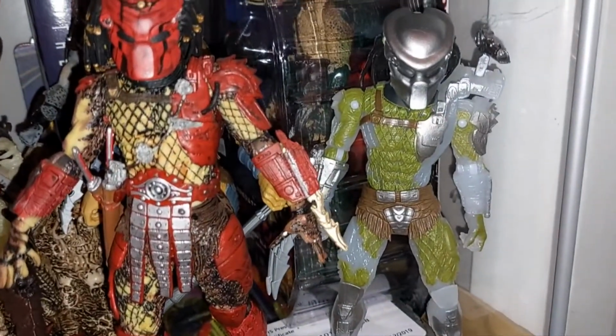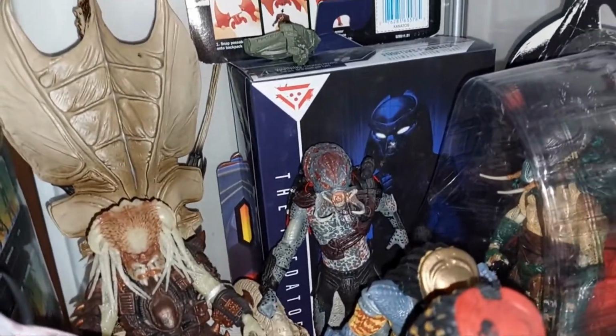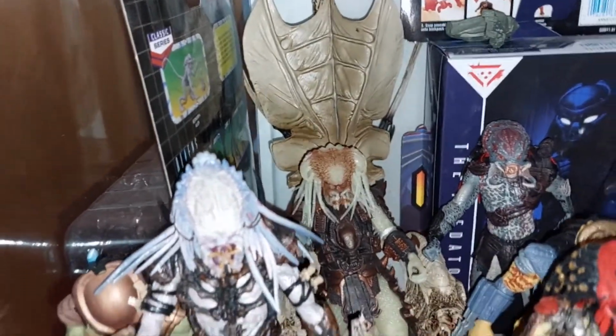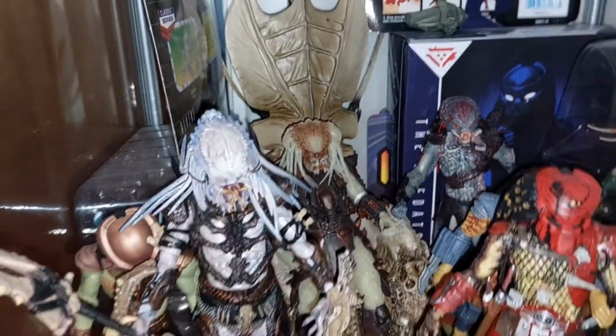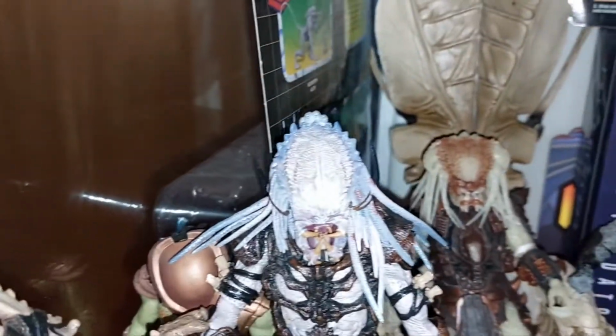A few of the newer ones, the cheaper ones. A couple of Berserkers at the back there. One from the movie. Alien Throne. Absolutely awesome part of my collection. A couple of clan leaders there next to each other.